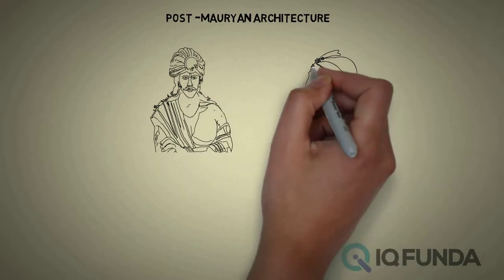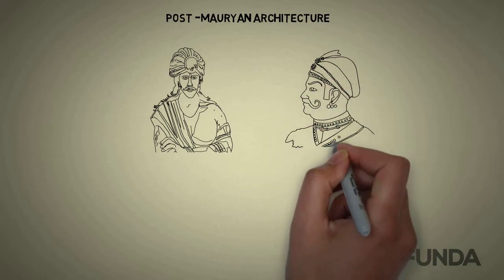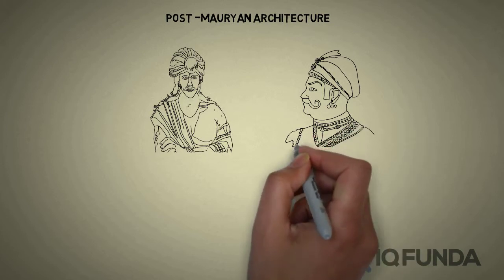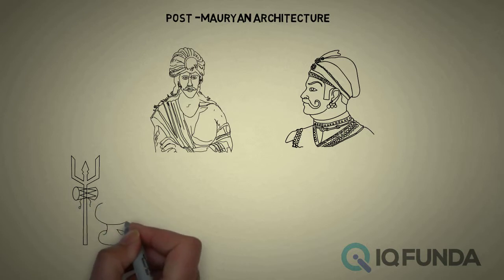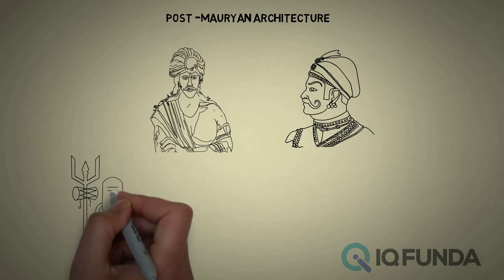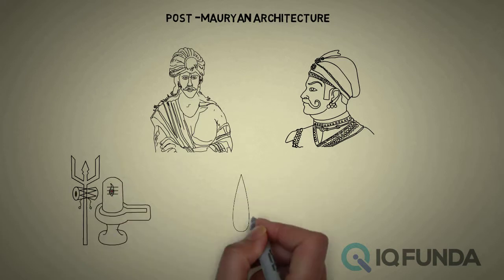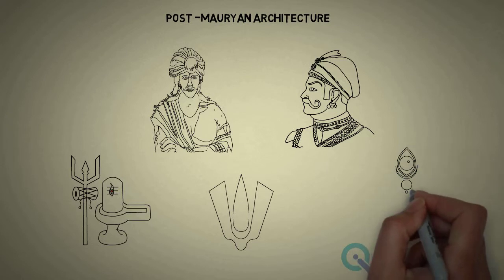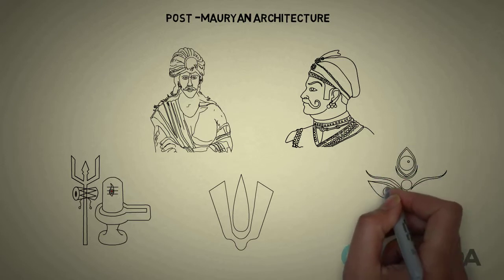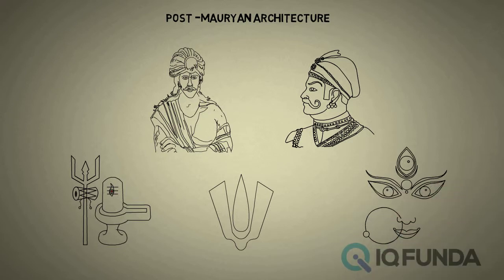Shunga, Kanva, Kushan, Shaka gained prominence in the north, whereas Satavahana, Ikshvaku, Abhira and Vakataka rose in the south. In much the same way, even the religious scene saw the emergence of Brahmanical sects such as Shaivites, Vaishnavites and Shaktites. The changing socio-political scenario had a great influence on the art of this period, and as the architecture in the form of rock-cut caves and stupas continued, each dynasty introduced some unique features of its own.